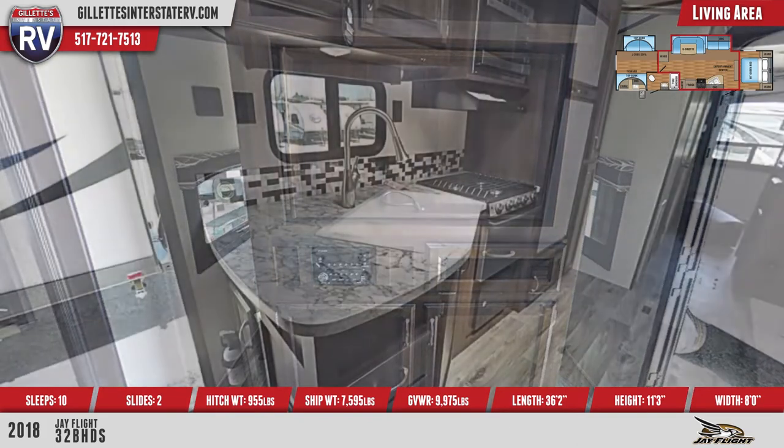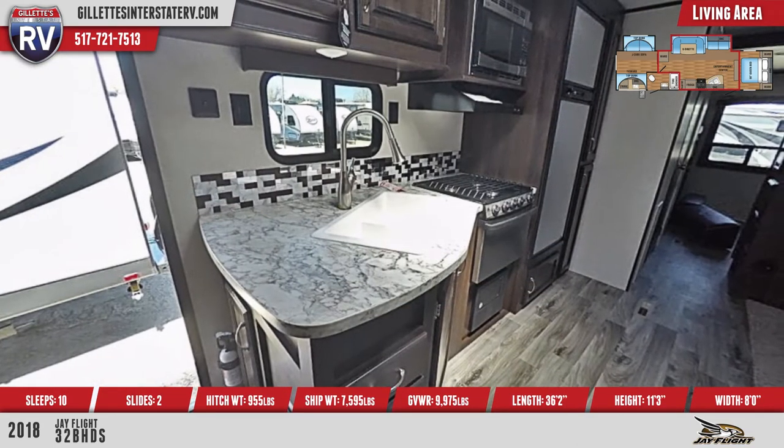The kitchen is designed for enjoyable cooking with decorative countertops and a lovely pull-out faucet.